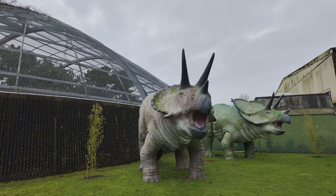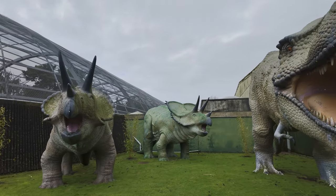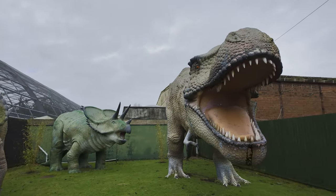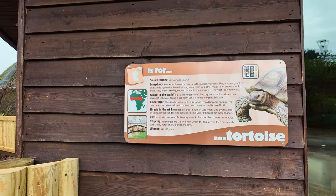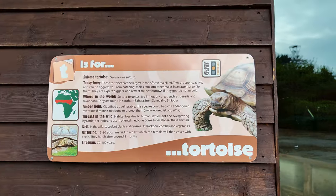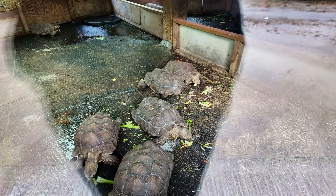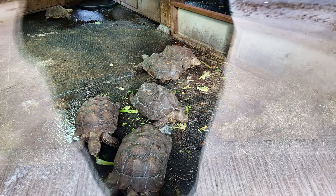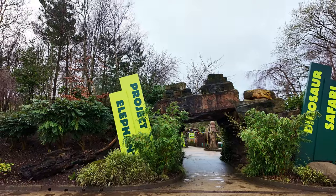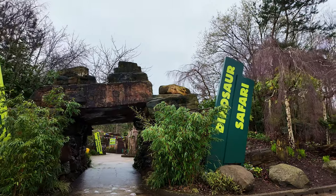Who doesn't love dinosaurs? Check these out. Okay, so these are the first animals we've come to. Giant tortoises, check it out. There's the information there. You can read that and look at these in here, look. Wow. Size of them. What's this here? Project Elephant, dinosaur safari. Let's go through here, shall we?